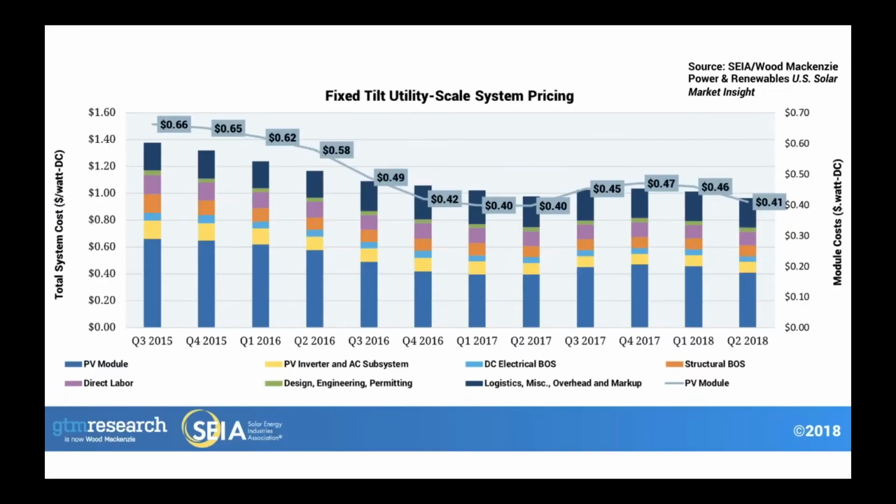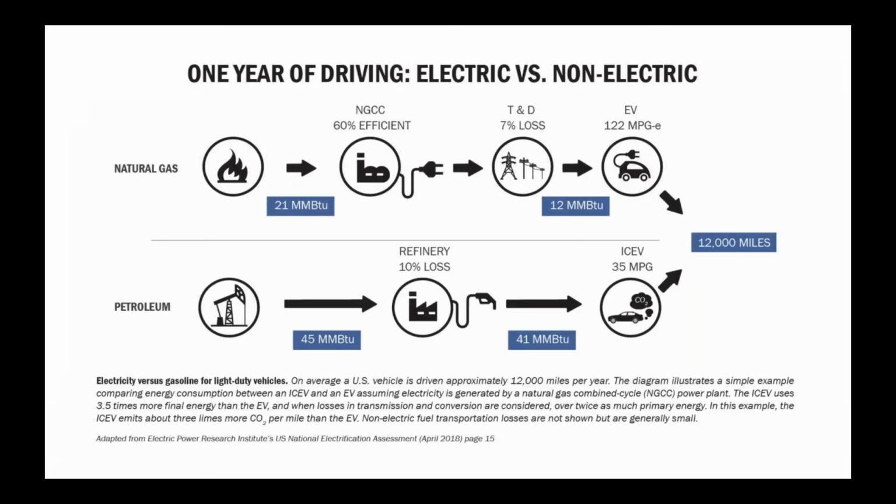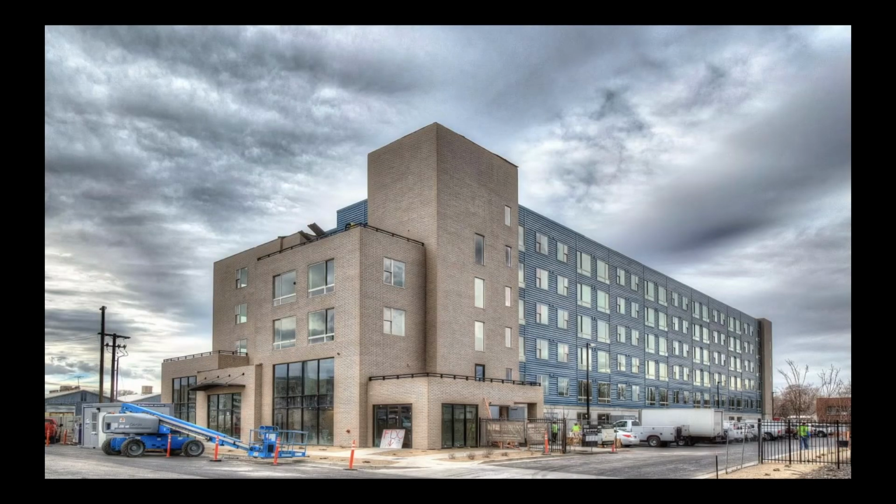Here are just a couple graphs on stuff I already talked about, on utility scale pricing for solar relative to putting it on your rooftop itself. Just for reference, if anyone wants to see them, this is another slide on what transportation does using the same fuel sources. But apart from that, I'm happy to answer any questions on how this building has been, how advocacy has been in our general market.